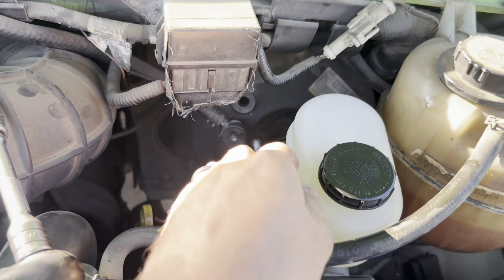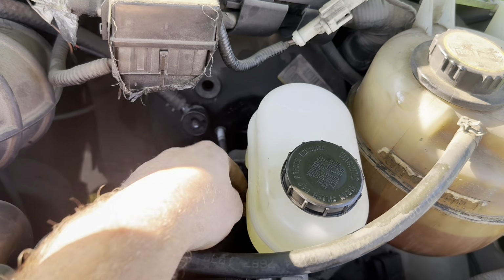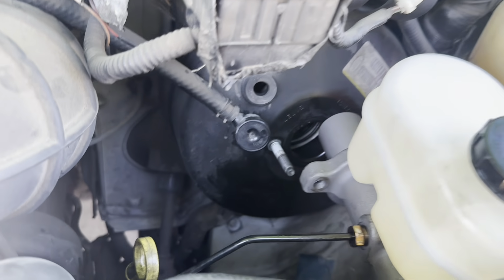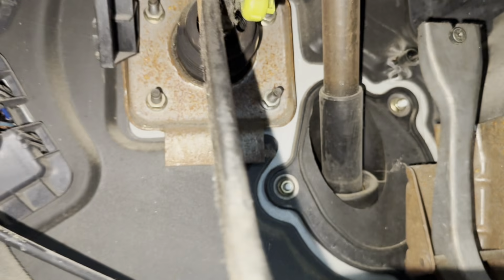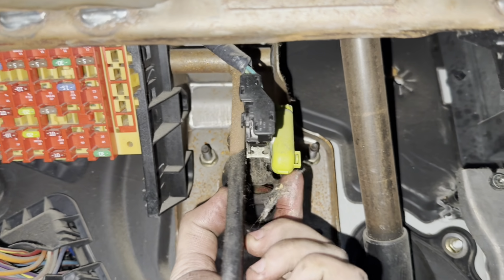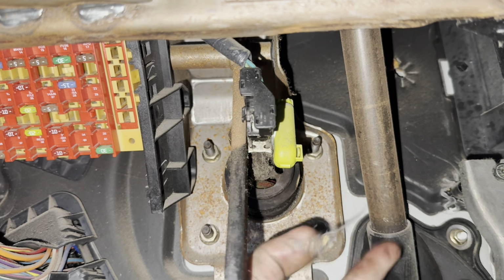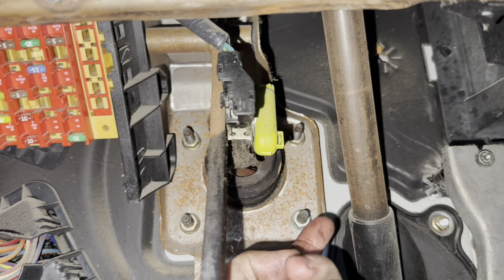Nice thing about this is we could just take off these 2 nuts and swing this whole entire master out of the way, and we should be able to finagle the booster out without taking anything else out. The rest of the work needs to be done underneath the dash, which is going to be those 4 nuts. We've got a pin right here that needs to be removed, and then the booster is going to slide out through the firewall direction.